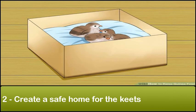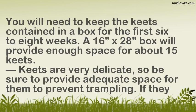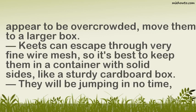2. Create a safe home for the keets. You will need to keep the keets contained in a box for the first 6 to 8 weeks. A 16 inches by 28 inches box will provide enough space for about 15 keets. Keets are very delicate, so be sure to provide adequate space for them to prevent trampling. If they appear to be overcrowded, move them to a larger box.